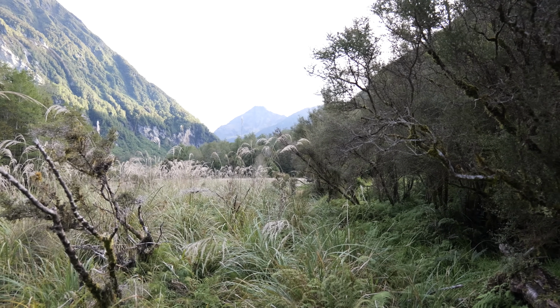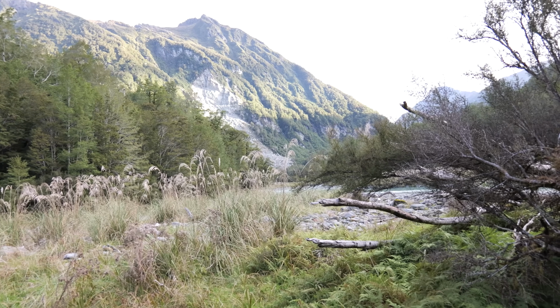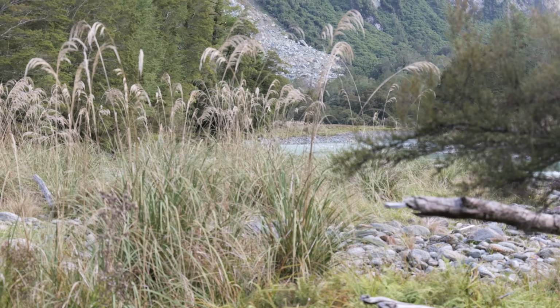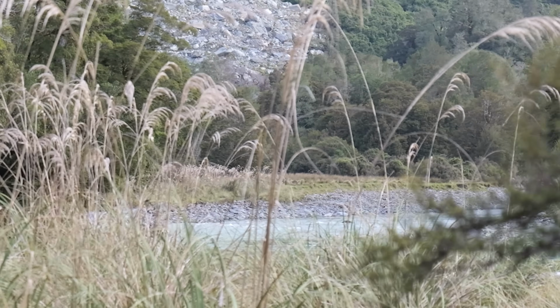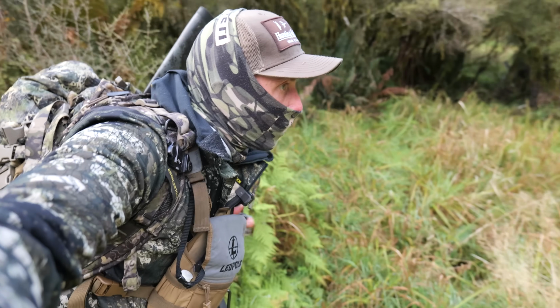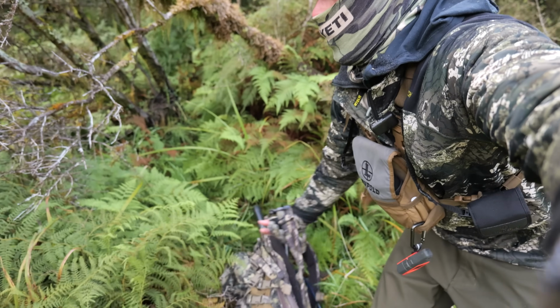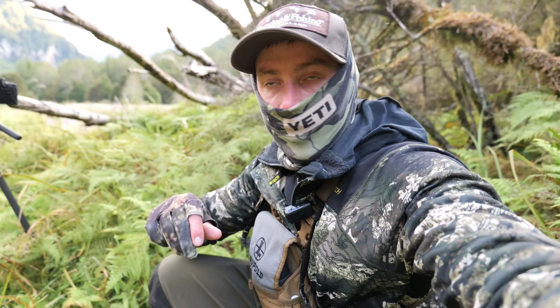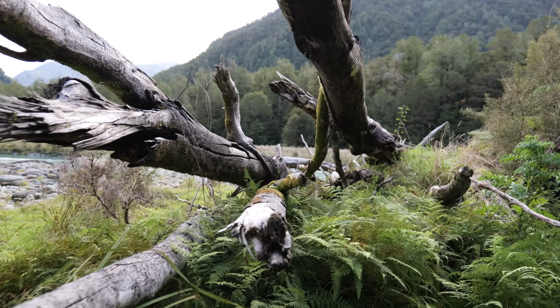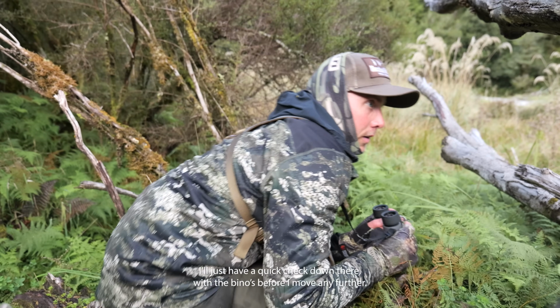That's where we're going. Big clearing, big meadow down there. Can you see that? We'll sneak in, set the cameras up first, make sure we can sit there. This looks really good. Just have a quick check down the binos before I move any further.